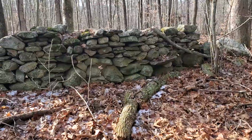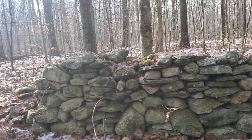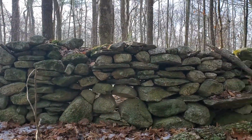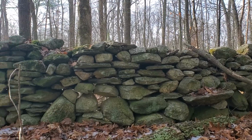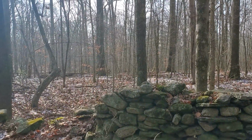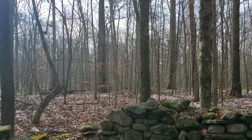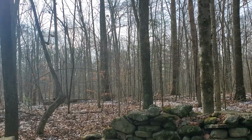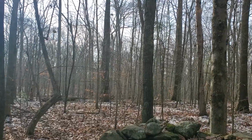Here's a wall here. Again, it's a stone wall. It's not a foundation to anything like that, but it's just amazing that you find these in the middle of the forest, all over New England. And you look up, and this was once cleared, because they used the wood 150, 200 years ago for fuel and agriculture, and nature comes back.